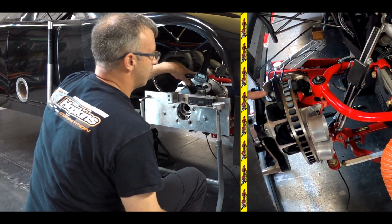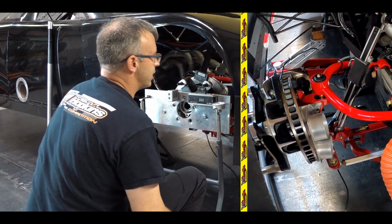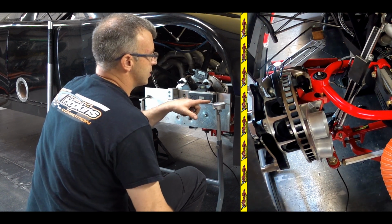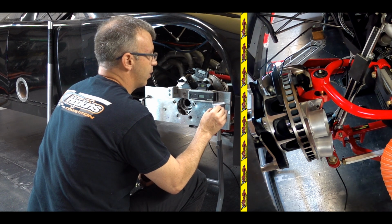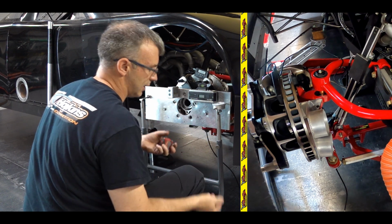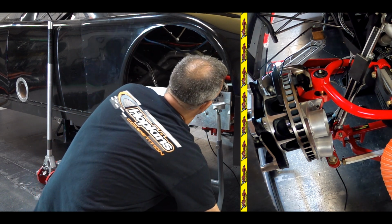So I'm watching how far I'm traveling. I know my right front got 3 inches, and I'm looking at my bump to see how fast, where the needle's going. Right now I'm bumping in. I bumped in 100 thousandths of an inch. So I know that's way too much.